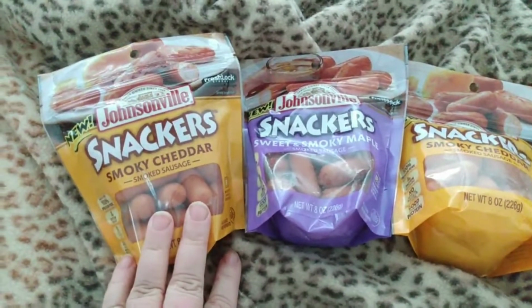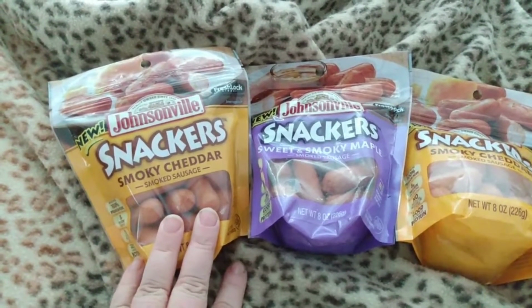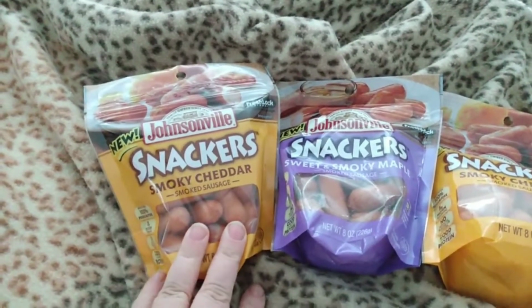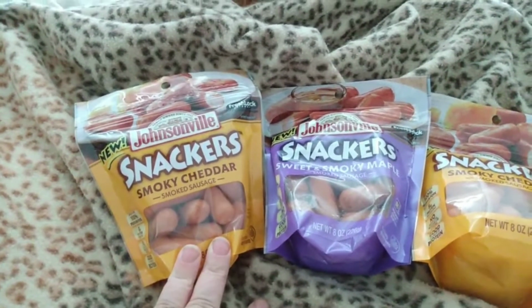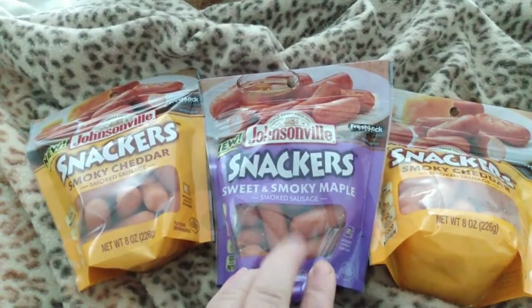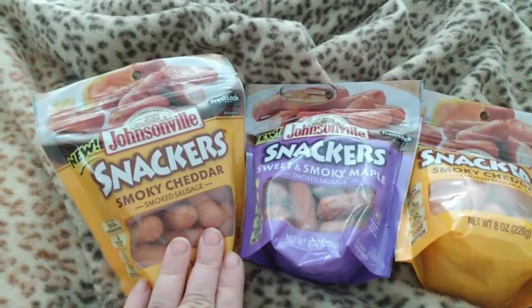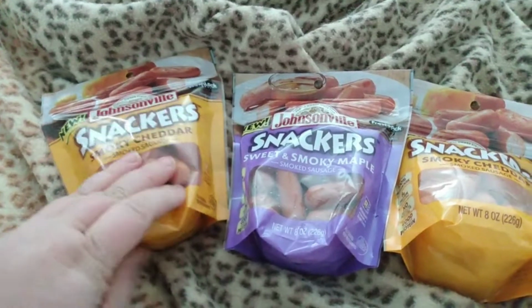Today I was gifted some Johnsonville little smoked sausages. I was just gonna say they're definitely new, but it says new on here. I got 2 packages of the smoked sausage with cheddar, and then some sweet and smoky maple. I'll be using some of those when I make eggs. And these I will be adding to my dinners.